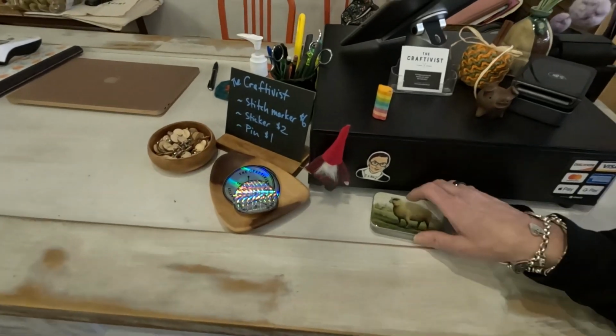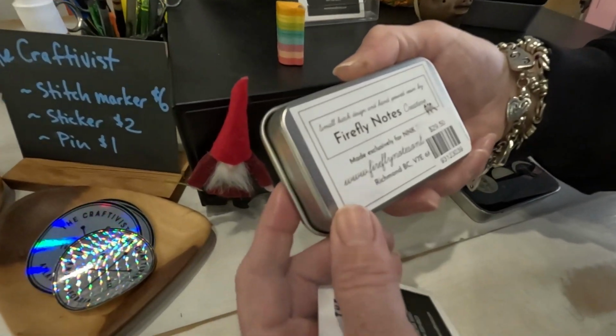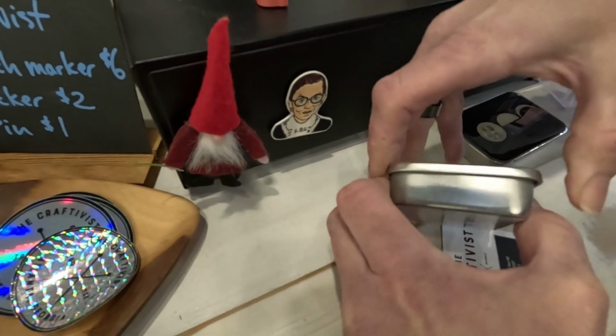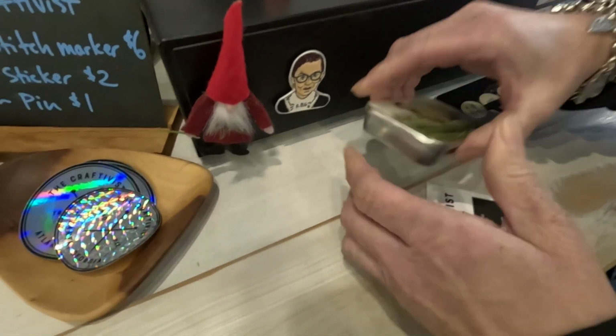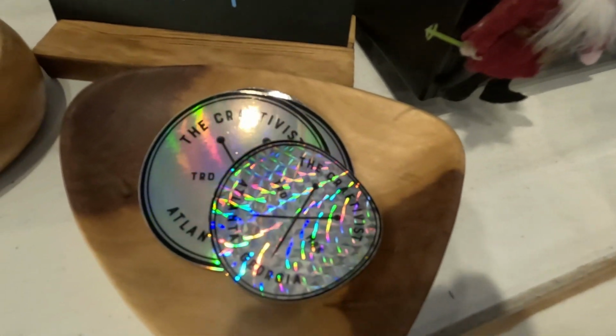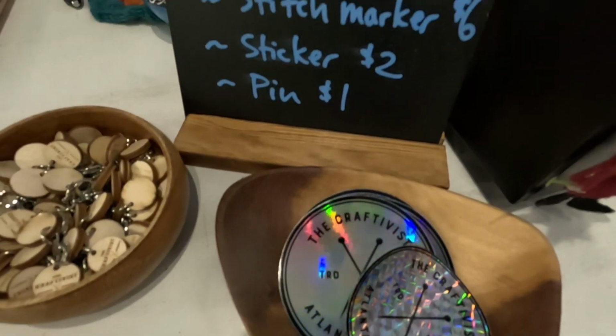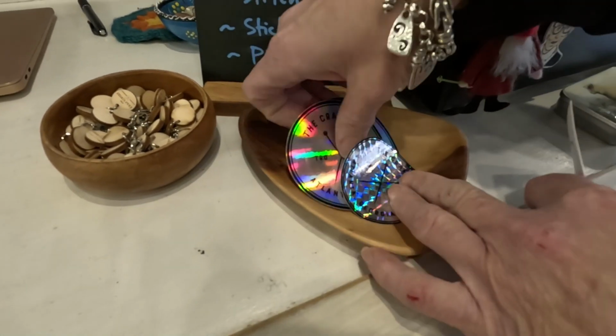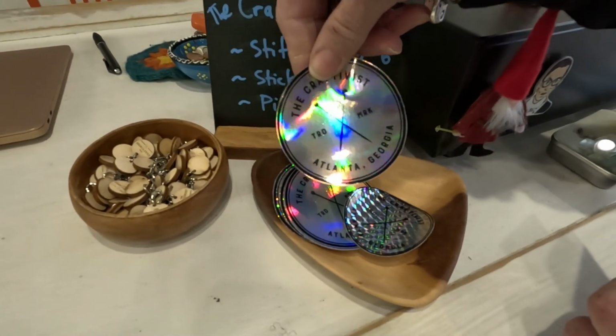Samples. What's this? Firefly notes. Okay, I'm not gonna. Oh, it opens this way. That's why. I'm still not gonna do it because I'm gonna break it. I don't want that. Look at the holographic sticker. That's amazing.